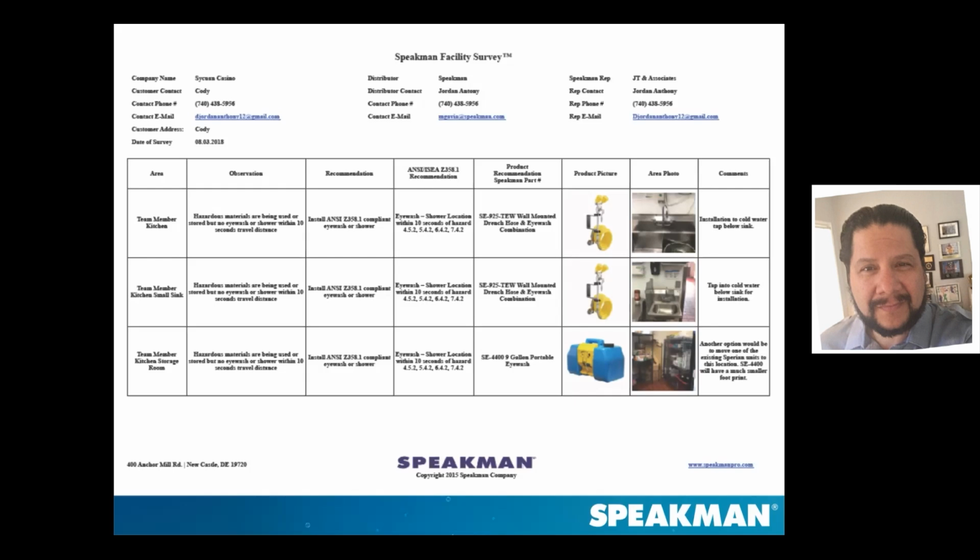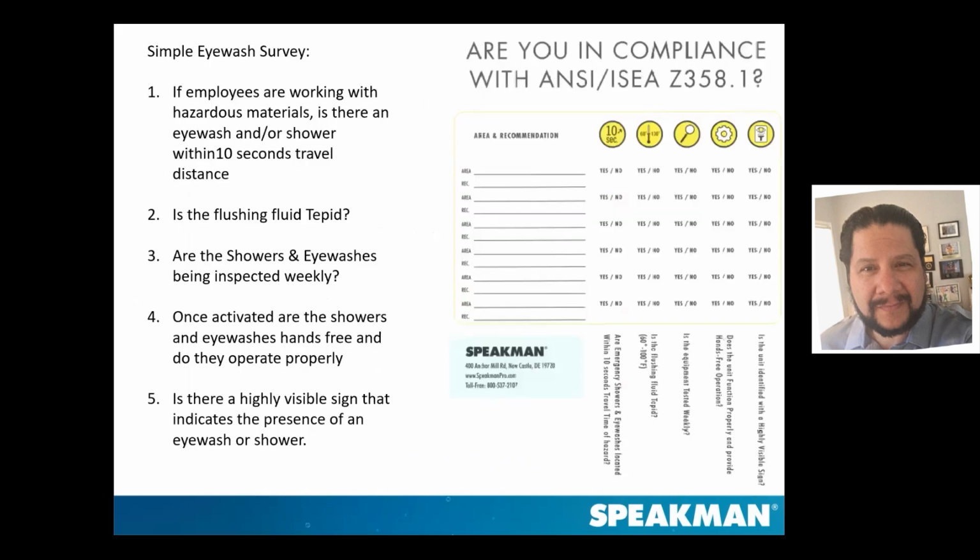That really helps in the sense of a project. They say, hey, we need $20,000 worth of Eyewash. Along with that quote, it's a lot more effective to say, this is why we need $20,000 worth of Eyewash. It just makes the sale process a lot easier, a lot more understandable and digestible for the controller.